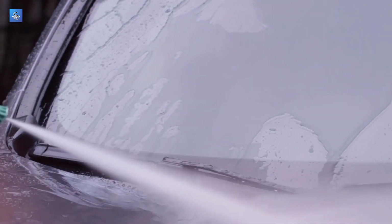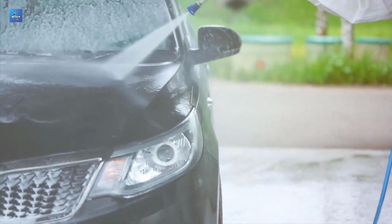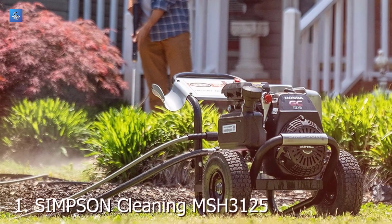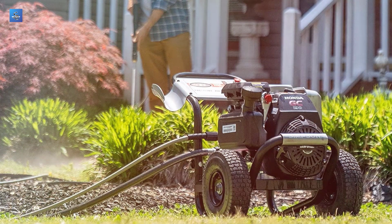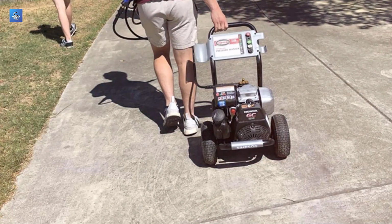Say goodbye to manual scrubbing and hello to effortless cleaning. Join us on this high-pressure adventure as we unveil the machines that will make your cleaning tasks a breeze. At the first position of our list, we have the SIMPSON Cleaning MS3000 125 MegaShot gas pressure washer, your ultimate solution for tackling tough outdoor cleaning tasks with ease.